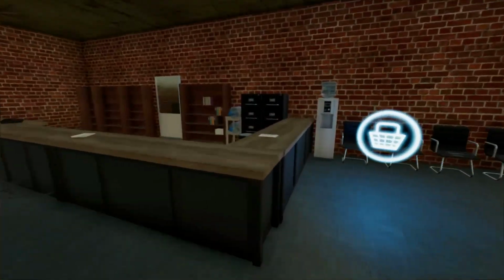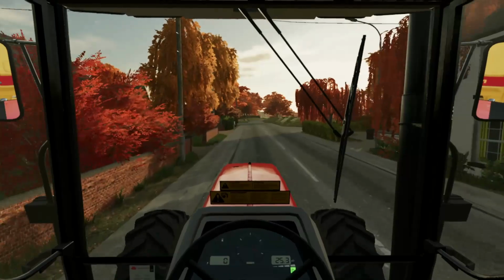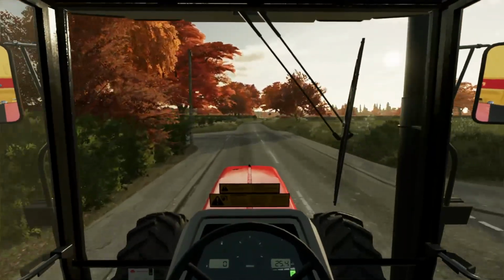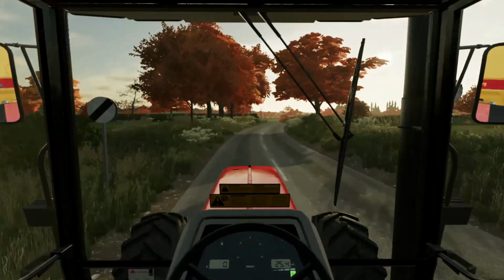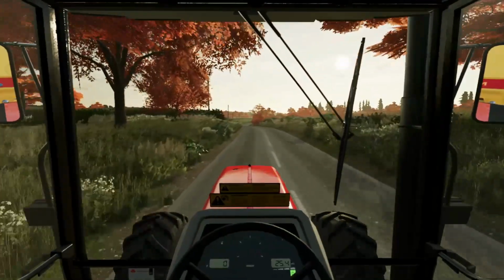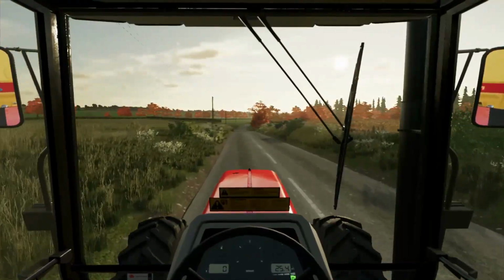Aye, mate. I'll take the Massey, please. Alright, so we are cruising back down in the Massey now. Paperwork's all filled out. Everything's sorted. We should be home just in time for 11 o'clock. So I'm hoping we can get straight out into those fields. Obviously, we're going to use the Massey today. How could you not? And I want to at least get everything tedded.